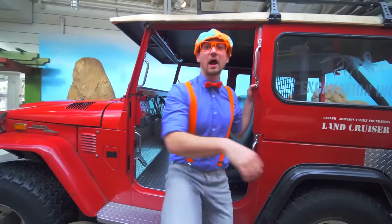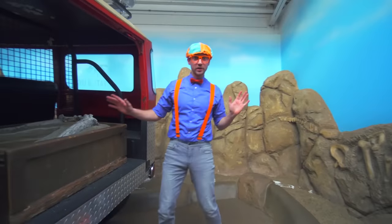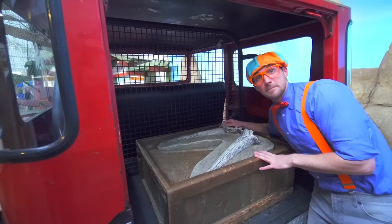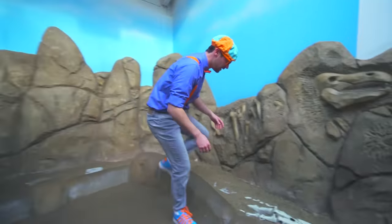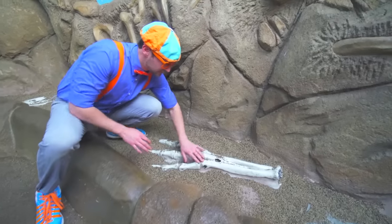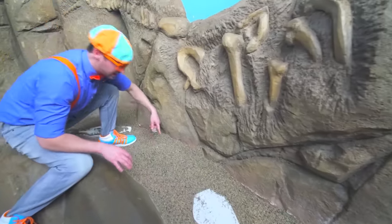Okay, we arrived at the place where all the fossils are. I already got one earlier in the day. Check it out. Wow, that's a massive, massive fossil. Oh, and here's some more. See? Wow, look at that. Whoa, check out this one.